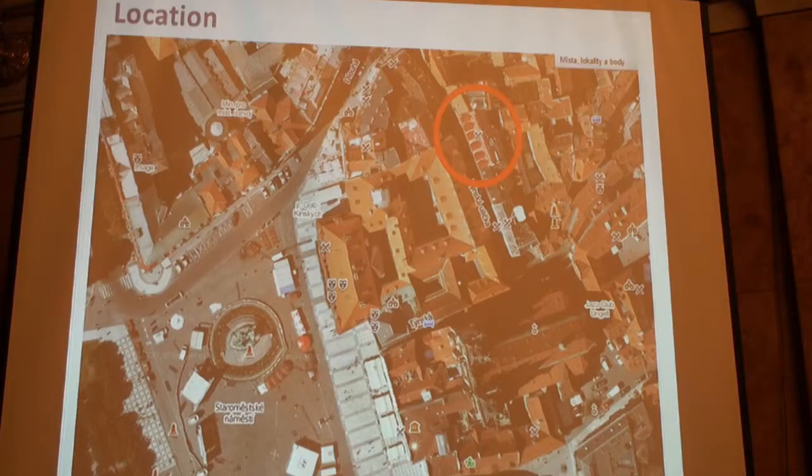It is called House of Personal Development Maitreya. It is privately owned, and the aim was to build their center for personal development. I don't know if you have been in Prague, but this is Old Town Square. So this is in the historical center, and this is the building we are now talking about, the Maitreya House. And here the approach was completely different.